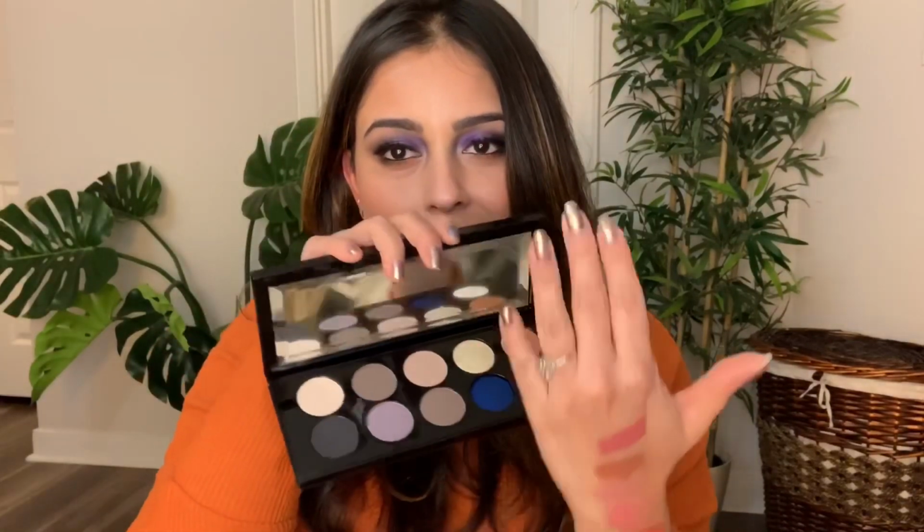So the Pat McGrath eyeshadow palette, the Sublime one. Now I've been eyeing this palette for a long time, and every time I add it to my cart and then later remove it. So this time I thought, in the heat of the moment, I ordered it, and this is the one that I'm talking about. It's got these cool tone grays and blues, and it's just a very, very beautiful palette.